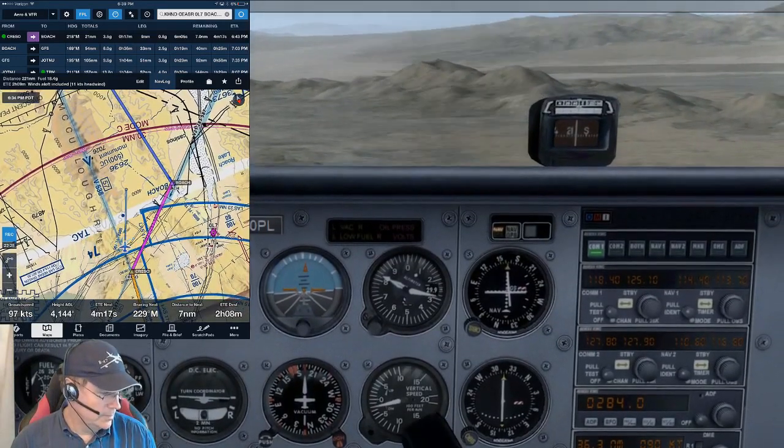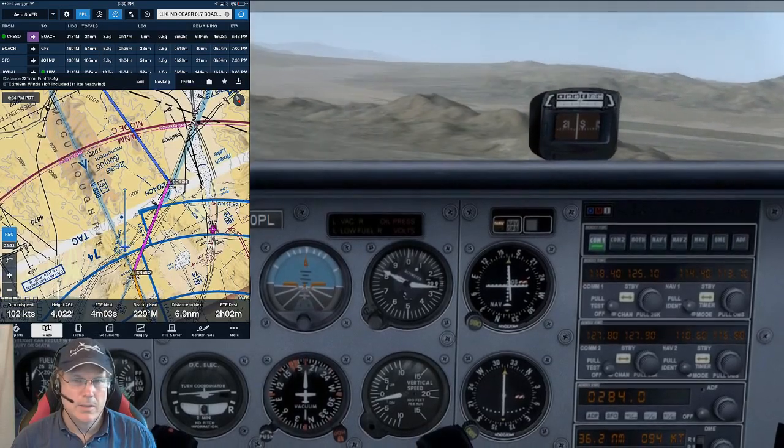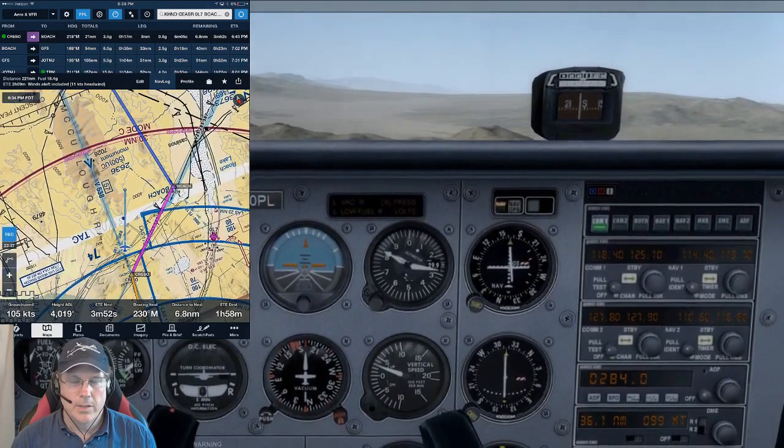No, it's not VATSIM, it's PilotEdge. I pay about, what, $18 a month, and they basically do the Southern California area.